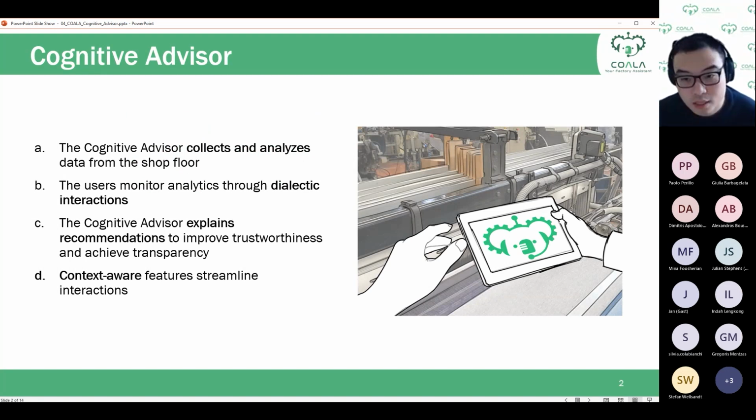Let me expand on the example functions of augmented analytics for you. First, we have got a cognitive advisor. The tool collects a vast amount of data from the shop floor and analyzes them in real time. And what is even more exciting is that the users can monitor these analytics through interactive conversation. The cognitive advisor not only collects and analyzes the data, but it also explains recommendations to the user to improve trustworthiness and achieve transparency. Additionally, the context-aware features streamline the interaction between the users and the analytics, making the whole process much more user-friendly.